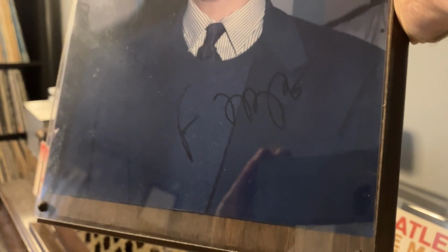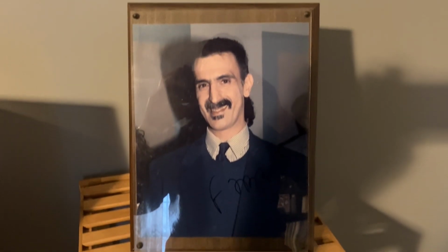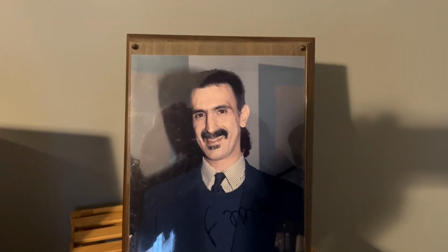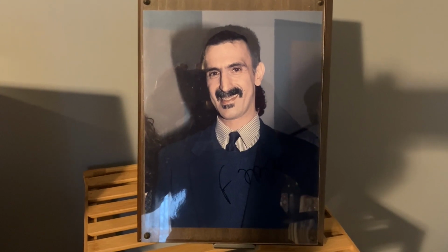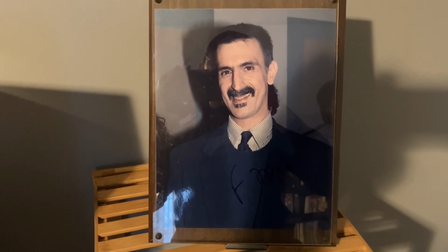And then I also have this autographed picture of Frank Zappa. I don't know, this glare is awful, I'm sorry. Let's see here. There we go, I think that's better. Frank is dressed so conservatively, which makes me laugh because he was so out there for so much of his career. The thing to remember most about Frank is that he was an extraordinary musician. He really challenged all of the members of his bands, and again, just a really unique talent.